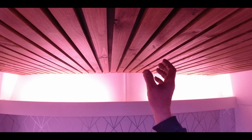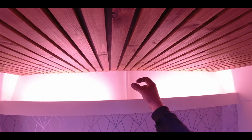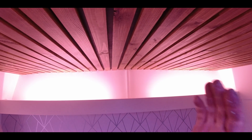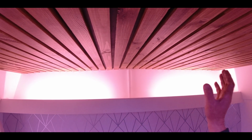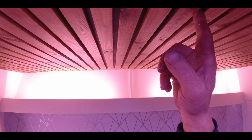I didn't screw them on. No, you didn't screw them on. You gorilla glued them and put a nail in them. Shut up and I'll explain it again because you really are a bit thick today. So I gorilla glued them, and then I got my nail gun, bang, bang, bang, and they went into the ply that's in the roof. Are you with me? Yeah.